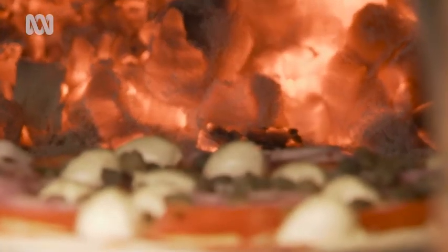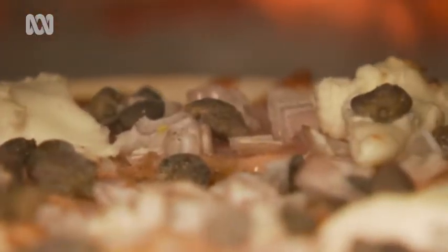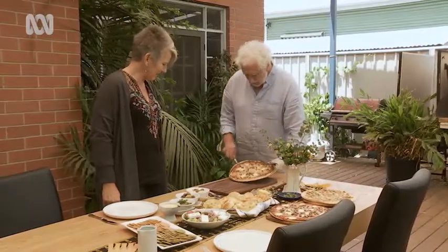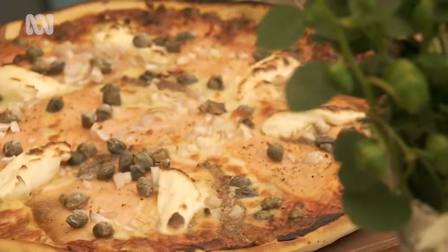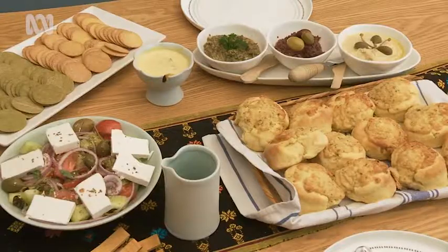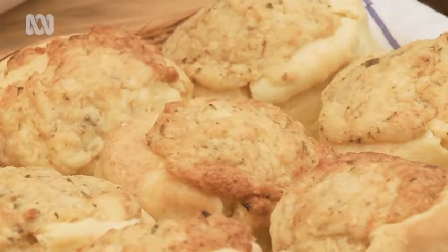Best of all, after the preserving comes the cooking and the eating. And Brian's adding the capers to pizzas. Wow, look at that, Brian. That looks amazing. They're beautiful pieces, with the capers on top. Oh, yum. And this is Atlantic salmon. Capers and seafood go very well together. And all this food has capers in it? Yeah, they've all got capers, especially these beautiful scones. They've got 2 types of cheeses and the capers chopped up inside them.